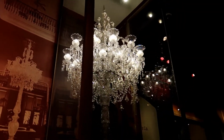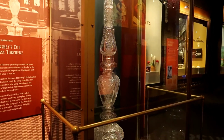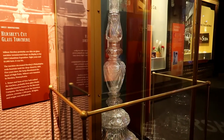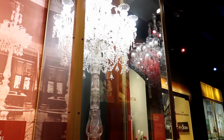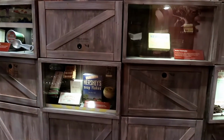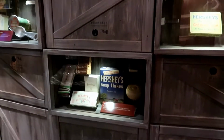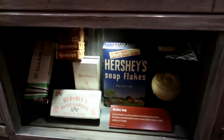This is insane. Oh my gosh. So he bought this for $5,000, which was a lot back then. He had it in his soda fountain shop until it closed in 1904, and then put it in his new home. Lakelyn's making it do things. Oh my gosh, he sold gum? Soap flakes? He didn't. Somebody had to.